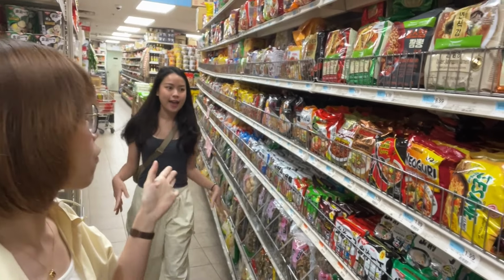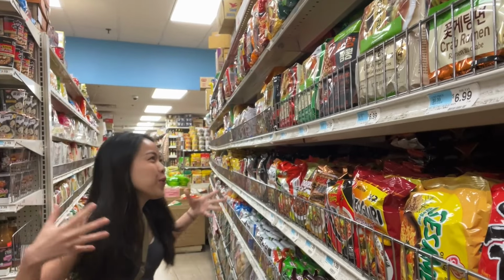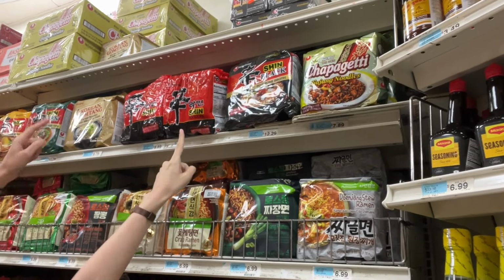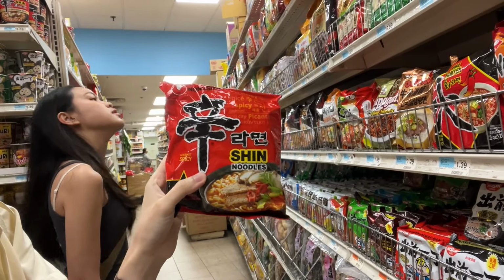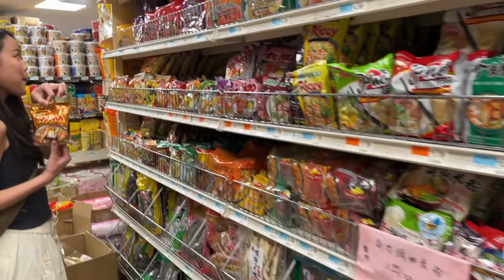And this is our favorite, which is instant noodles. Our favorite always, a comfort snack. They also have single packages, so you don't need to buy a whole pack. Ooh, our favorite.